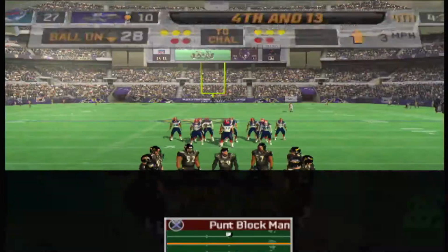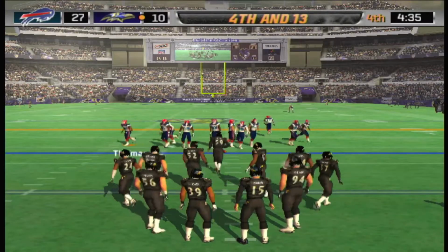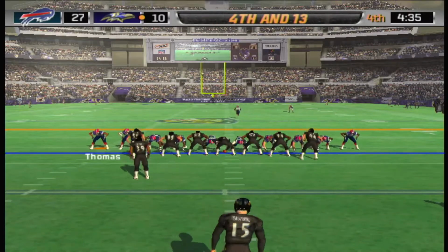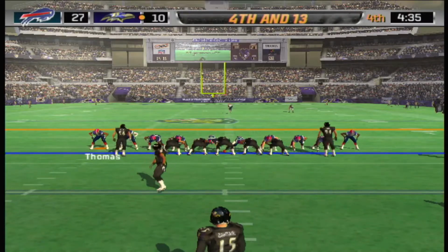You know, executing on third down is essential to winning ballgames. When you drop ones like that, I'll tell you, it just kills you, especially when you're the best receiver.